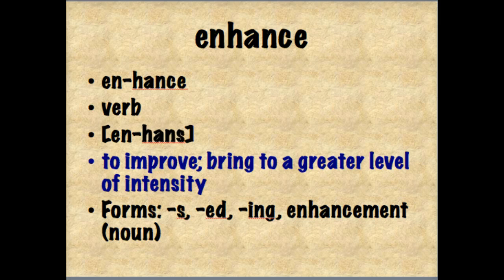So we'll get started. Our first word is enhance. And when we enhance something, we try to improve it, make it look better, make it feel better, just an overall better experience, whether it's something aesthetically done to its appearance or just improving it in another way.